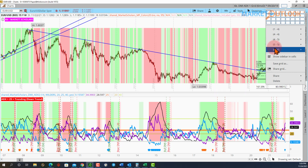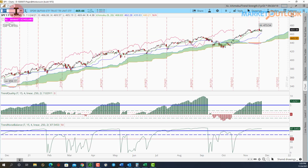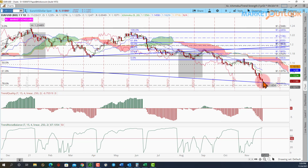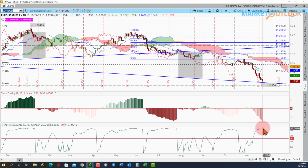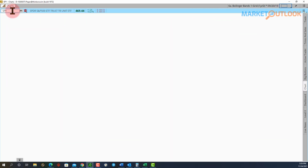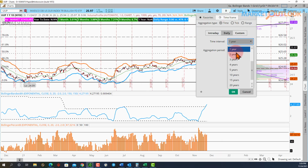So the euro's really got some weak movement. There's that blue line again. You can see we're pretty much right on it right now. Your trend quality, your trend strength indicators are very negative, well below the cloud. So some real significant moves here. Here's how far up we are on the 1 year chart.